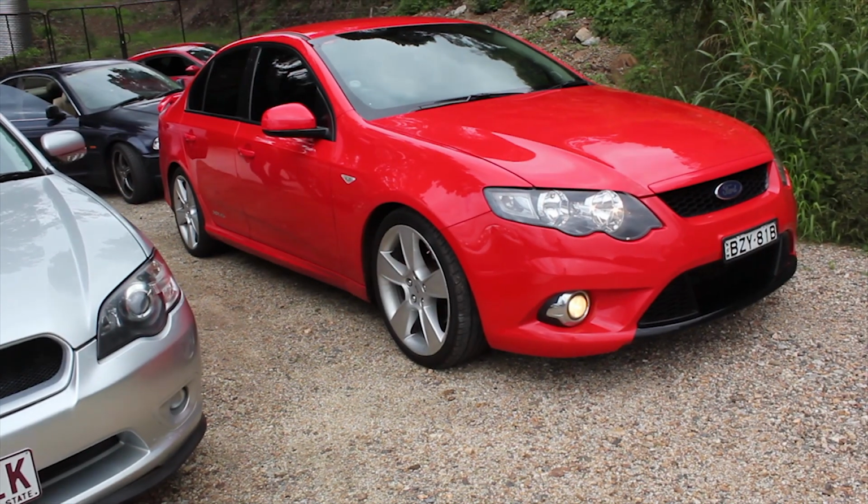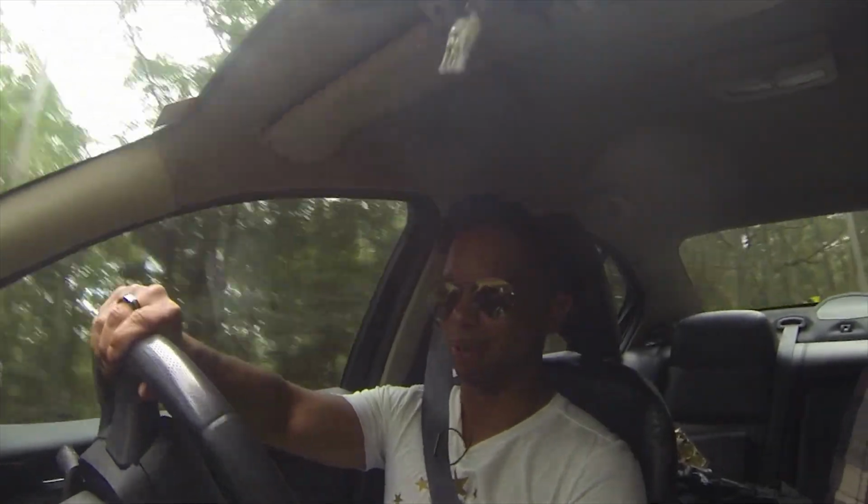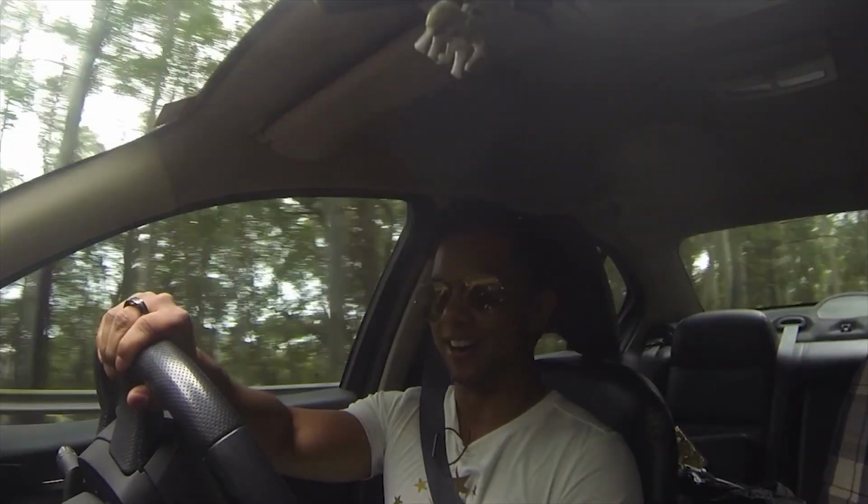It's a very big car, it's very wide. Brakes are good. It's got some pretty big brakes. Oh, it actually turns in alright, to be honest.